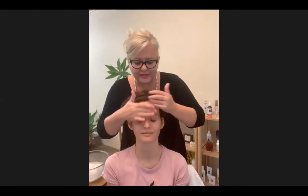So we put a couple of pumps on there. Oh my God, it's got vanilla in there. Vanilla is very calming on the skin. It is the best serum we have ever used, and it is divine.